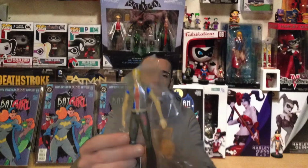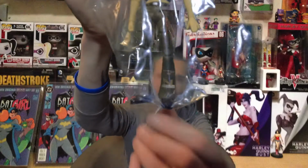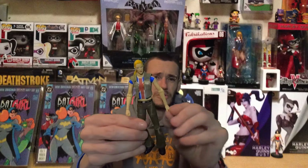I also have... you might need to help me with this. I don't know who this girl is. It's a blonde girl with a Union flag t-shirt on and a waistcoat and bell bottoms. I don't know who she is. So if you know who this is, please drop it in the comments and let me know. I might be able to tell you what year she's from if she's got a date on her. DC Comics from 2002. So I'm not really sure. Again, this was a pickup from a comic book shop. I probably only paid £2 or £3 for her.